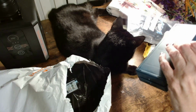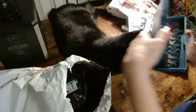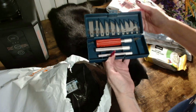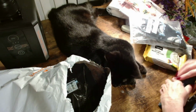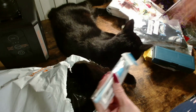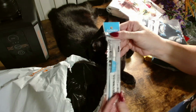What is this? Ooh, what is this? I forgot. Oh, I think I know what this is. This is a very handy tool for any crafter. Look at this. All these razors, because I usually either lose my razors or my little cutters, and I just thought this was perfect to have around the house. Not just for crafting, but for anything. It's very, very useful. And here's one that I can always have.